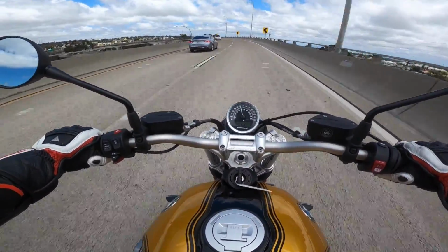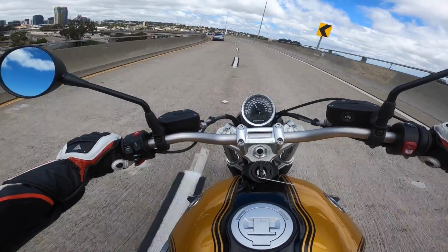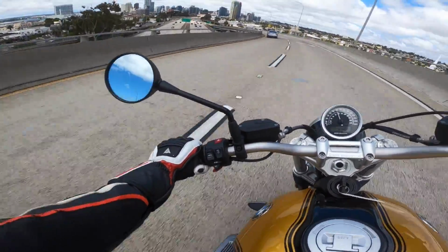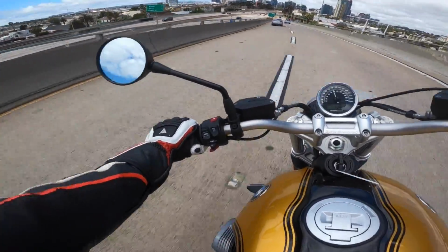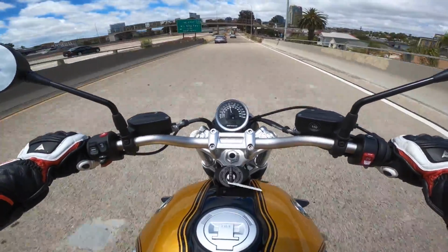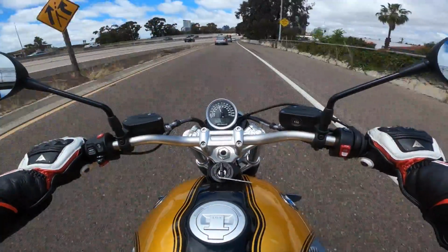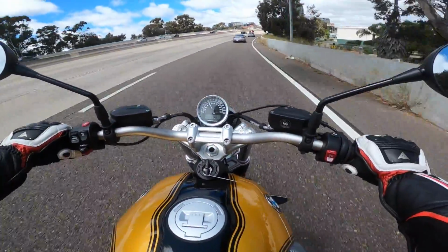It's a feeling that I've never gotten before, and I kind of like it, to be honest with you. I like the fact that it doesn't have a windscreen, and on hot summer days, if you live in hot summer climates, you might enjoy that because the wind hits you directly in the chest, and it gives you a cooling effect, where if you're wearing a perforated jacket, it'll definitely cool you down.